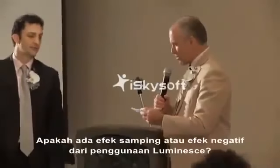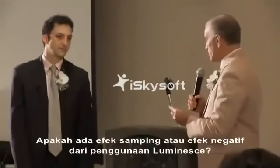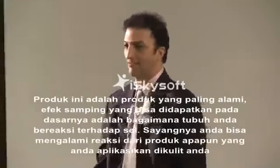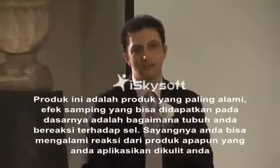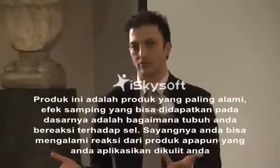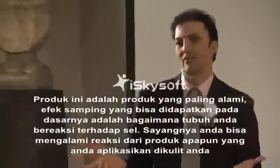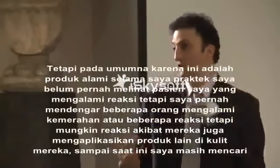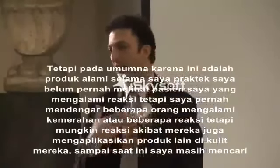Is it expected that there might be any side effects or negative indications from using Luminesce? It's the most natural product out there. It's as close as you can get to taking your own stem cells and putting it on. So the side effects are basically how your body reacts to the cells. Hypothetically, you can have reactions to anything you put on your skin. But in general, because it's such a natural product, I have not seen one person in my practice who's had a reaction to it.